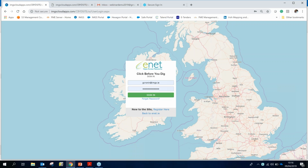So I'm just going to log in, first of all, with my credentials, and I'm going to show it. Naturally, this is Enet's live data, so unfortunately we can't show you the actual network, but I know an area where there is no network, so I can just give you an idea of what the PDF looks like, and we'll talk more about that later on.